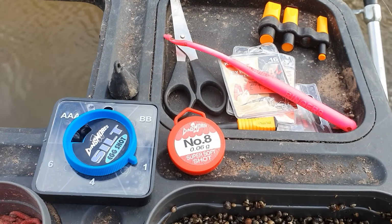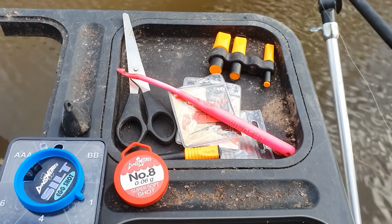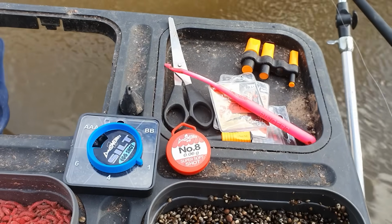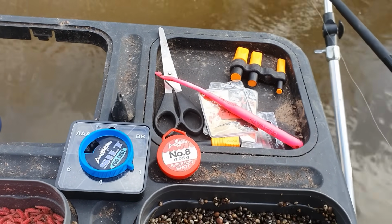And just showing how simple stick float fishing can be, barring the hook link, it's the bare essentials. You've got the hook, the weight, disgorger, a pair of scissors and a plummet, and it's as simple as the tackle that you need for stick float fishing, barring the float and the hook link that's on the line.